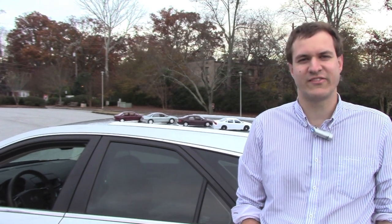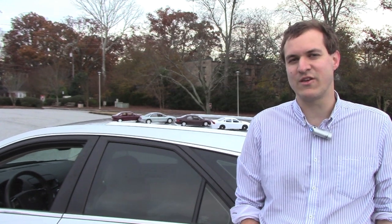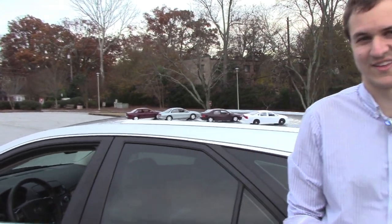To find out, I've decided to set up a slalom. But unfortunately, I don't have any cones to mark the course. So instead, I'm going to use these four American car models.